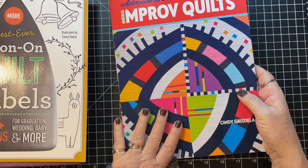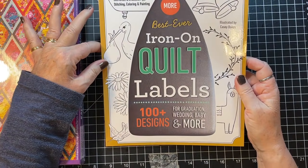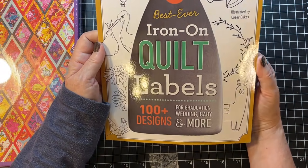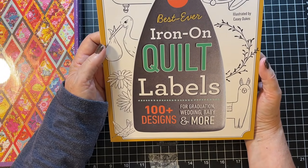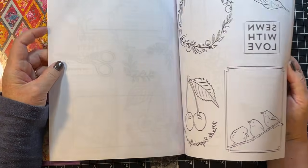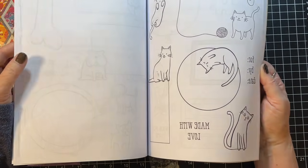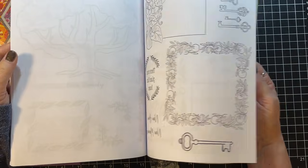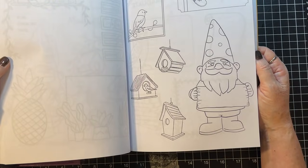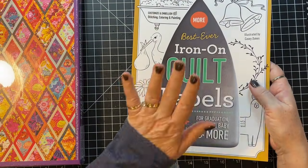So, that is another quilting book. This one, Best Ever Iron-On Quilt Labels, 100 Plus Designs for Graduation, Wedding, Baby, and More. Illustrated by Casey Dukes. So, this is for transferring onto your quilts, I guess. That's what this one has to do with. So all sorts of different, look at the little gnome, all sorts of different designs in that.